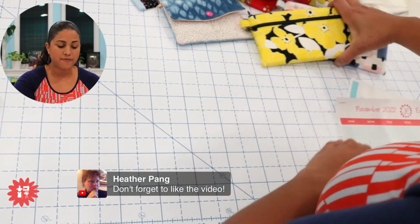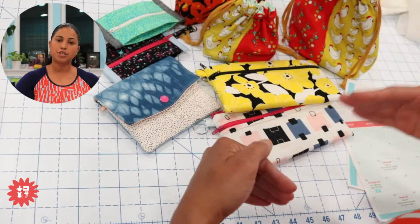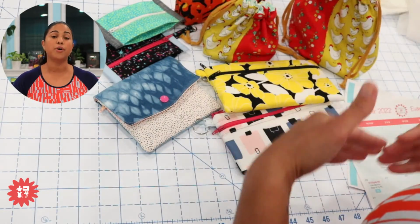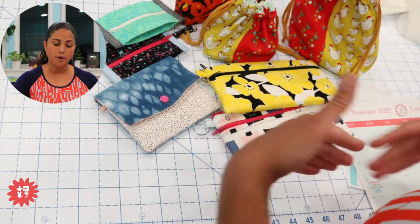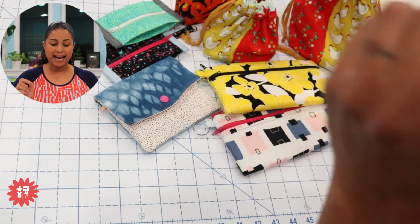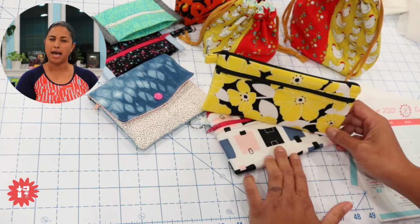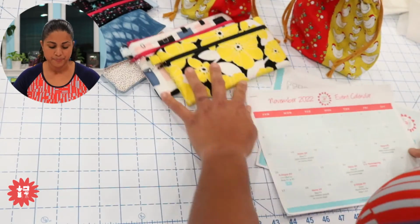If you have signed up for any of my classes in the past and my clubs, you know that I tend to teach them in an order where the techniques kind of build on themselves and they grow, okay? So we're going to obviously start off with the easiest bag and work our way up to the trickiest bag. Although I say tricky, it just has a lot of pieces, but it's not that hard. And I think there's one thing about this pouch that I'm going to talk about in a second that is really going to make you be like, okay, I think maybe I want to tackle that one, especially if you've made any zippered pouches. But back to the calendar.